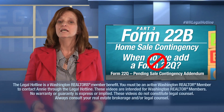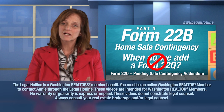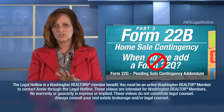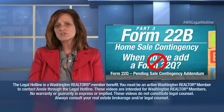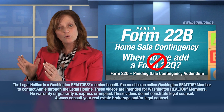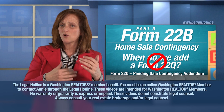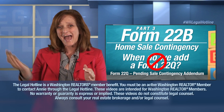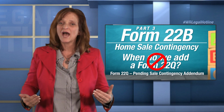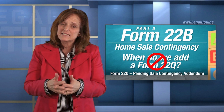Never, ever, ever. If you have a transaction that includes a Form 22B, you never, ever include a Form 22Q. Where people get confused is that Form 22B is the home sale contingency, and Form 22Q is the pending sale contingency. In some brokers' minds, it makes sense that once the buyer sells their home and they have a pending sale, they would need to add in the Form 22Q. Wrong. And if you do that, you are going to create a transaction that has an internal inconsistency.